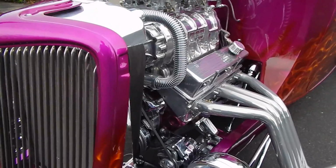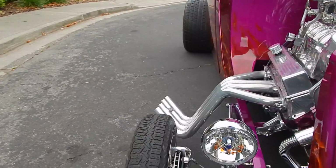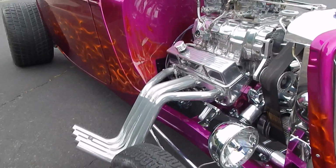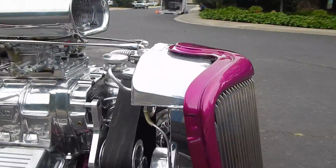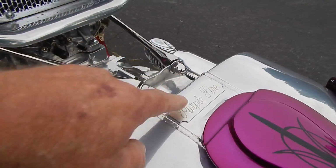Chassis all body color. We'll go around here. It has Kugel rear suspension in it. So it's got four-wheel independent suspension basically. See the belt drive here. It has a polished aluminum radiator. There's a lot of polished stuff. The car is called Purple Fire. There's a Purple Fire plaque right here.